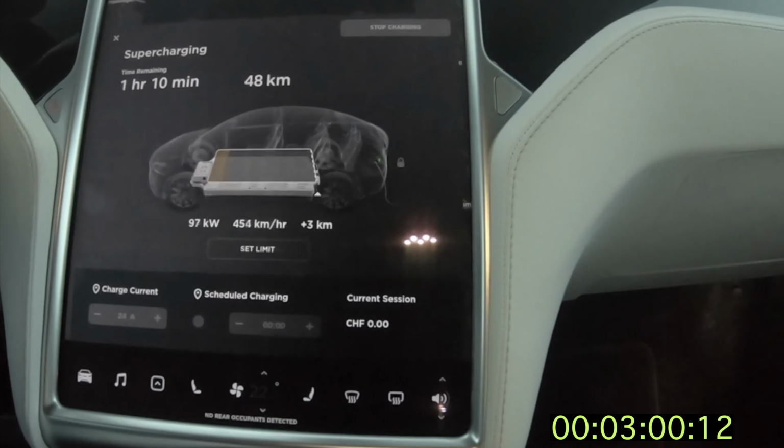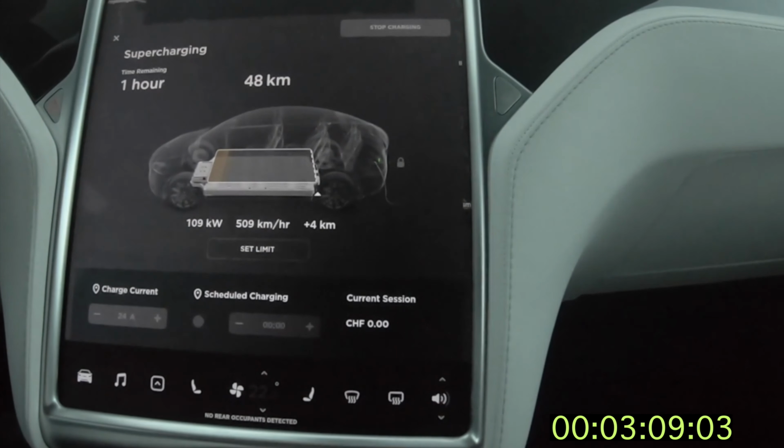This was in Norway, in Vinje, I don't know how to say it, and I was charging from 10% to 97%. I was coming from Kyrgyzstan, something like that. There was 2 hours of driving, so the battery should be warm.